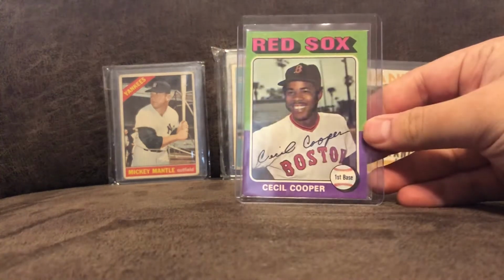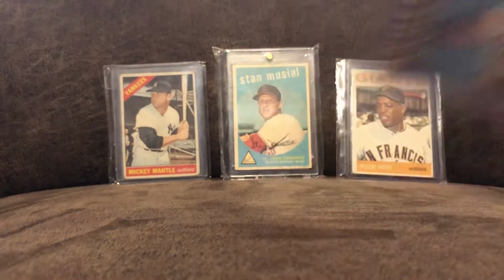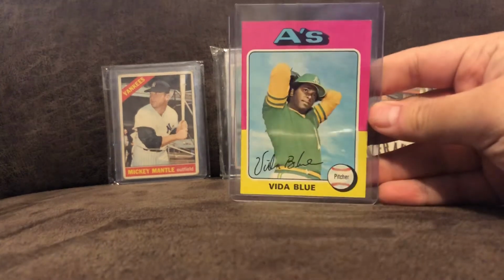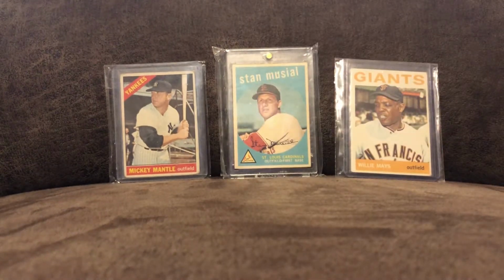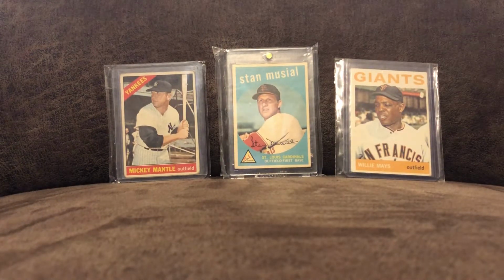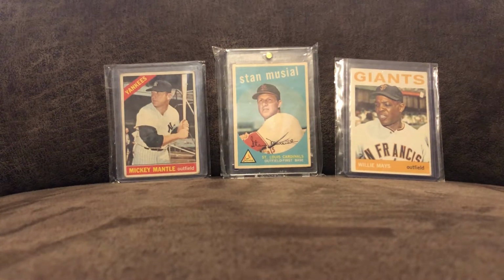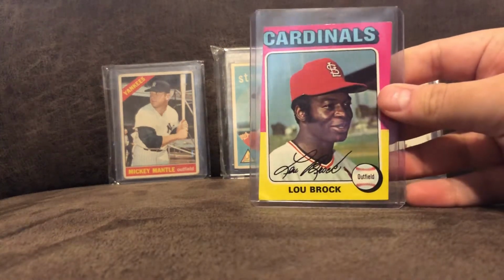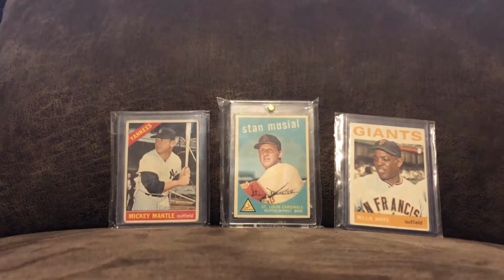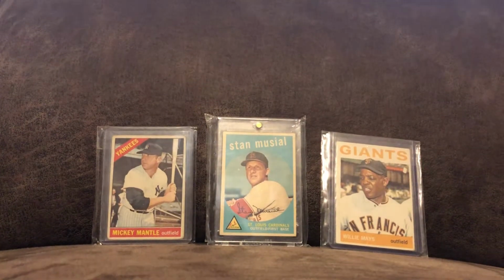Cecil Cooper. Nolan Ryan. Vida Blue. Gaylord Perry. Sparky Anderson, manager for the Reds. Lou Brock. This is probably the worst cut out of the whole bunch, sadly. Not very off-center. And Billy Williams also. That's okay.